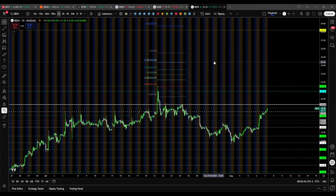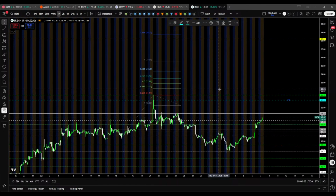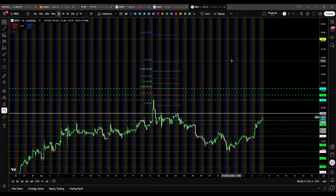So we do have that potential rejection there at 21.51. Yeah, I think we have to take some profit there too. I know it seems like they're tight price targets, but we're talking about something that trades in the double digits, so a 60-cent move is like 3% on a $20 ticker. Roughly, rough numbers. And then I think our next shot's right there at 22.27.